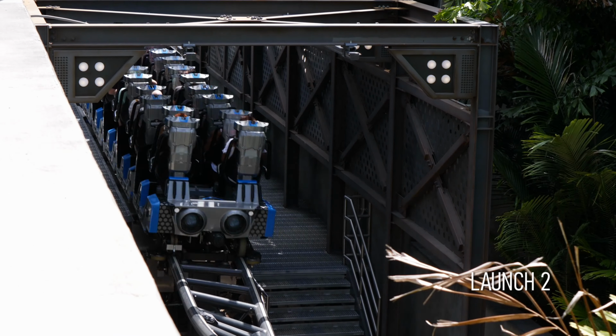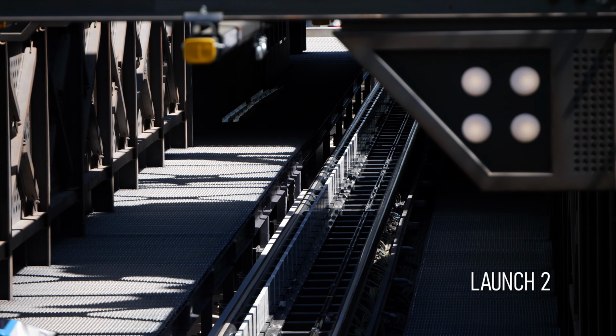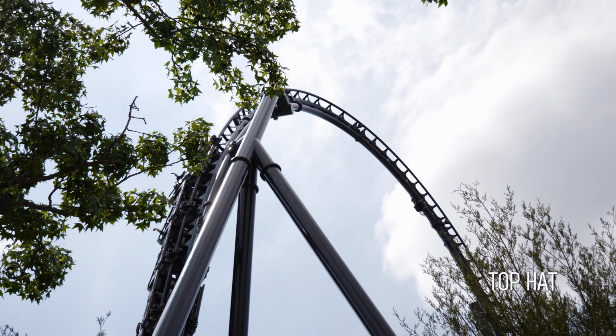Into launch number 2. This launch goes from 40 to 70 miles per hour, and it goes on for a bit longer than expected. It's a great view in the front to see all the lighting effects as you head down the tunnel, and the speed is very impressive. Suddenly you're already out of the launch tunnel and into the massive top hat.